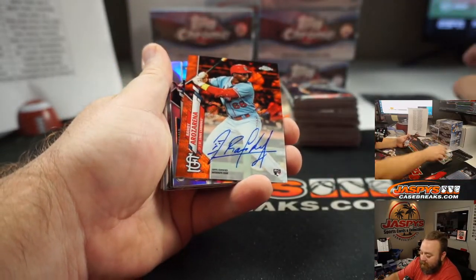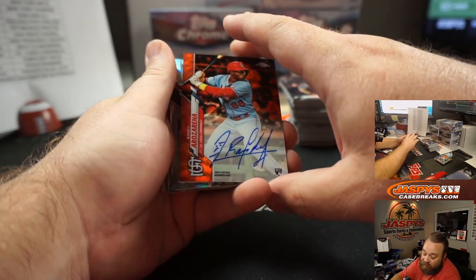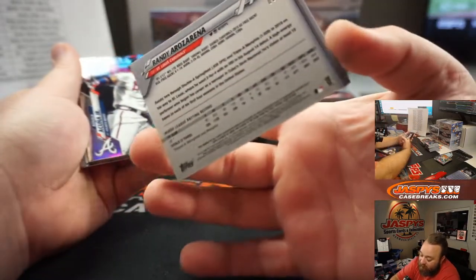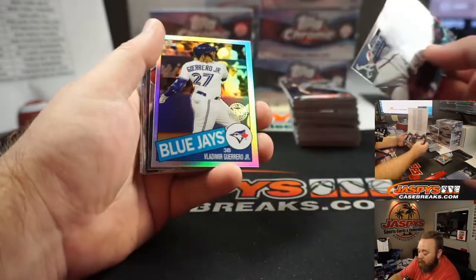Nice. Randy Arozarena, rookie auto for the St. Louis Cardinals, orange, Daniel Ausley. Last spot, mojo orange, we're going to be out of 25. That's numbered 6 out of 25. Congratulations. Nice short print rookie auto there.